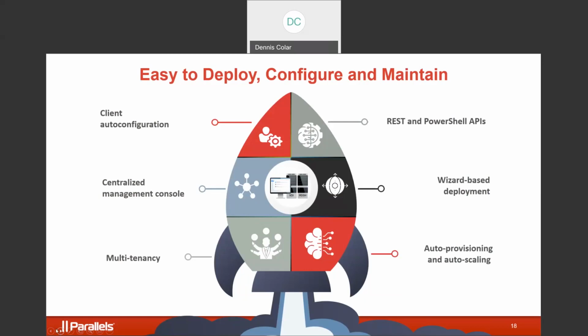And again, we talked about auto provisioning and auto scaling, very high level, but we do provide that. So if you're deployed into your own hyper converged stack, or you're working within a cloud infrastructure, you can auto scale up and down. Conversely, if you're deploying this for a customer who has data center capabilities on premise, you can also enable that for auto scaling up and down, so they maximize their internal infrastructure and investments that they've already made in hardware and software.